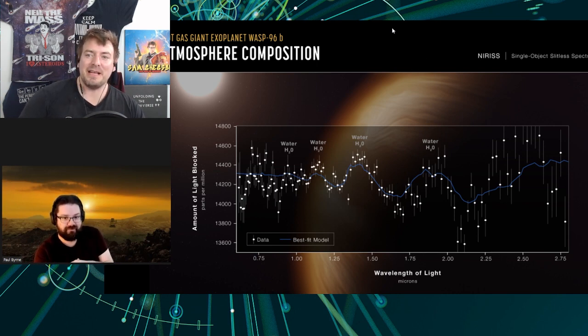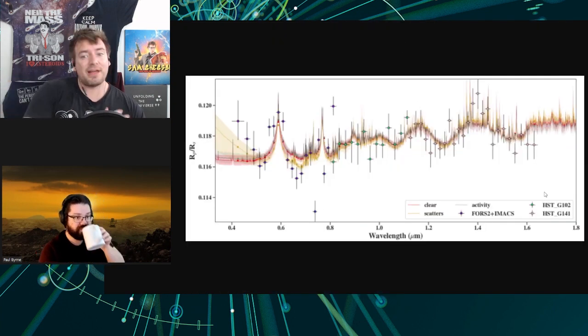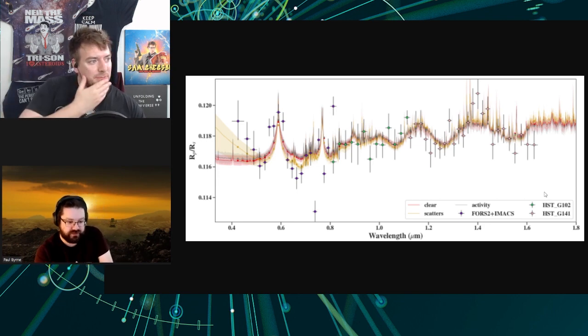Absolutely stunning stuff. And the amazing thing about this as well, if we look at the previous data, this gets out to something like 2.8 microns. Yeah. If you look at the previous spectra that we had, I think they only went out to about 1.8. Yeah. So we can see the extension of that spectrum, driving down those errors and extending to see new features.